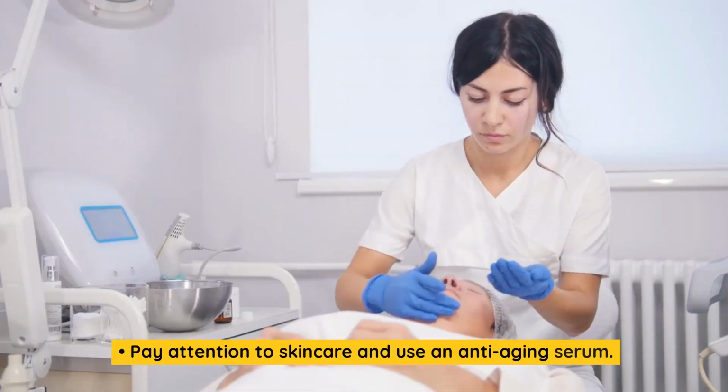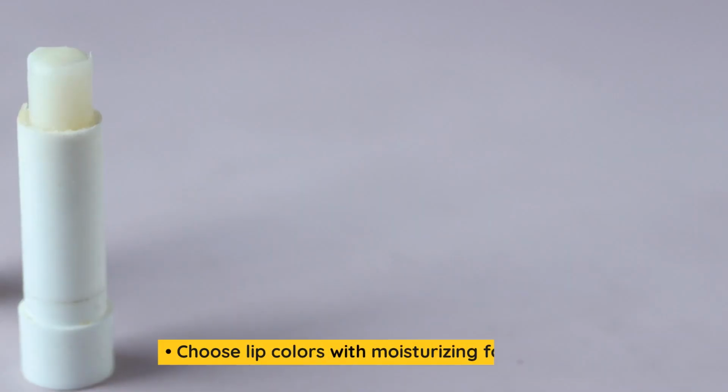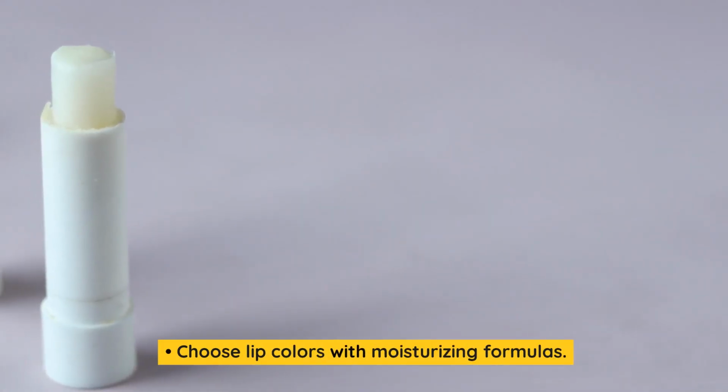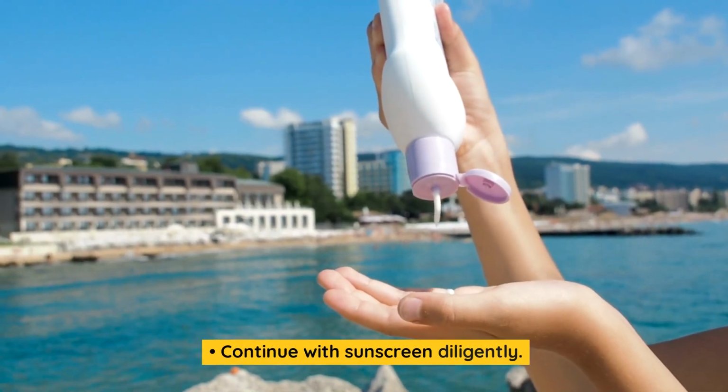Pay attention to skincare and use an anti-aging serum. Choose lip colors with moisturizing formulas. Continue with sunscreen diligently.